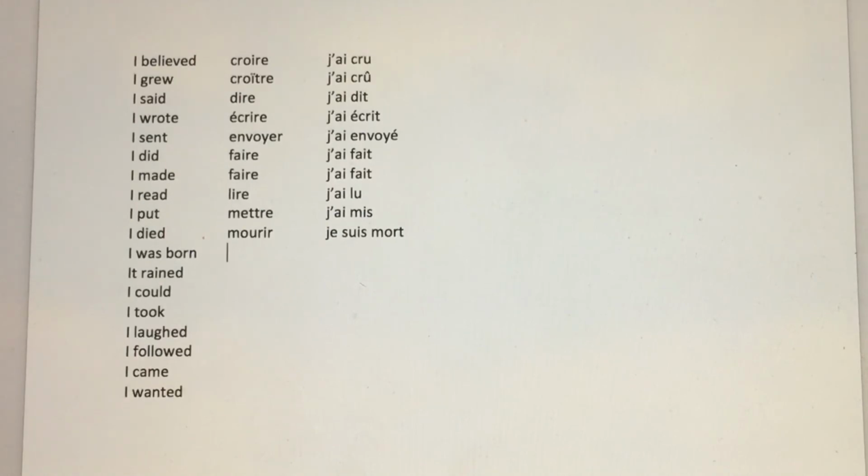Same for I was born. It's the verb naître, to be born. And it becomes je suis né, feminine née, but I leave it masculine for the moment. It rained. Of course, I use it and not I because I cannot rain. So to rain is pleuvoir. And it is in the past. Il a plu. You see, don't forget to change your verb have or to be if you use here another person. So it has rained. Il is not only he, but it can also be it. Il a plu. It has rained the whole day. Il a plu.